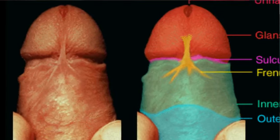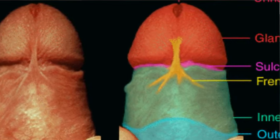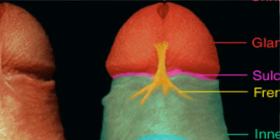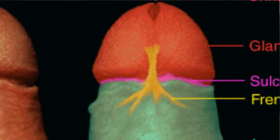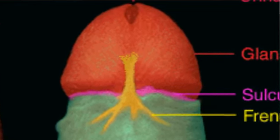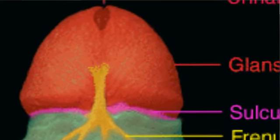Now we want to talk about the parts of the penis and the scrotum. We start with the glans. The glans is also known as the head of the penis, or the tip of the penis. The glans is very sensitive because inside it we have the opening to the urethra, and it is from the urethra that semen or precum comes out. So the head of the penis, the glans, is very sensitive.